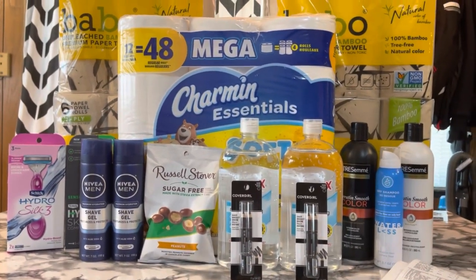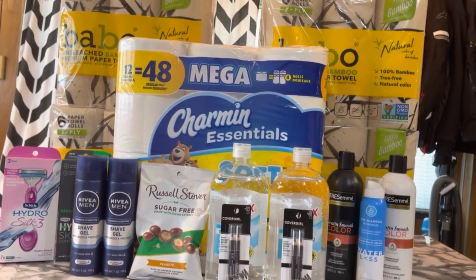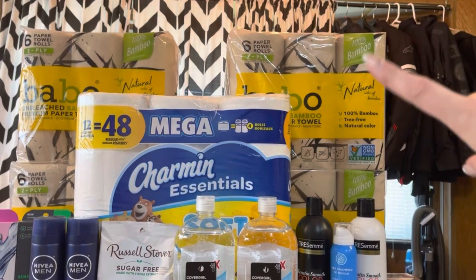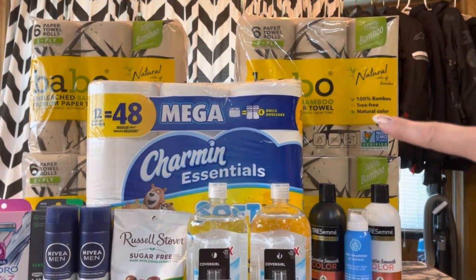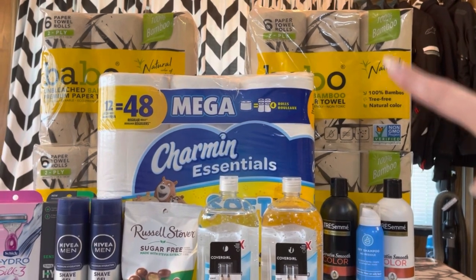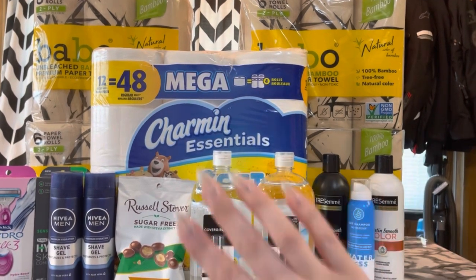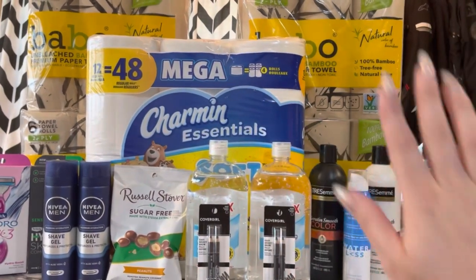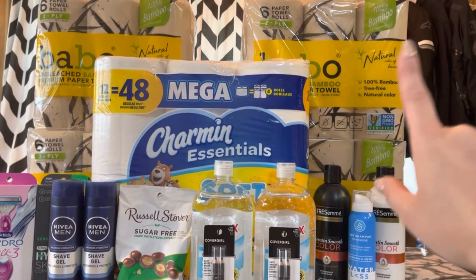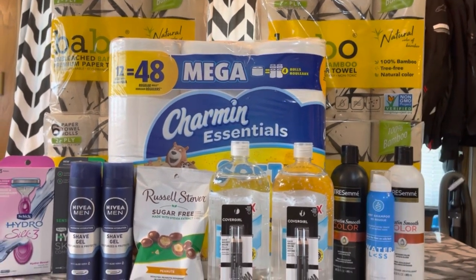Now, you know, if I didn't want to pick up the Charmin or the candy, it would have been an insane moneymaker. But I really wanted to get more toilet paper. I've never tried the Babo paper towels. Let me know if you have and whether you like them or not. I'm actually really excited to try them because with some paper towels you can get particles when you're cleaning or whatever. So I feel like with this you probably won't get that, but I'd like to try that out and see.